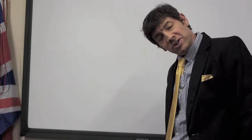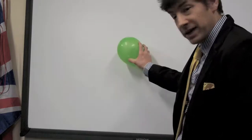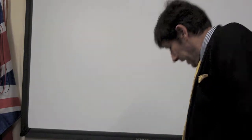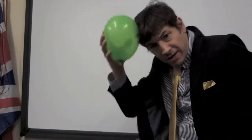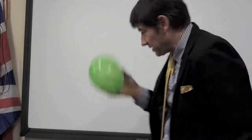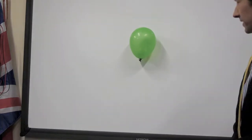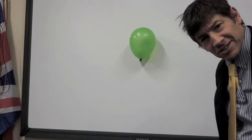So here's an experiment you can try at home. Get yourself a balloon, blow it up and put it against the wall. And nothing happens. Give it a rub against your hair. And then the bit that you've rubbed against your hair, put it against the wall. And you'll find that the balloon just seems to get stuck there.